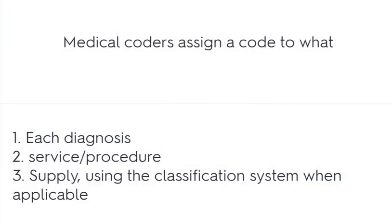Medical coders assign a code to what? 1. Each diagnosis. 2. Service procedure. 3. Supply using the classification system when applicable.